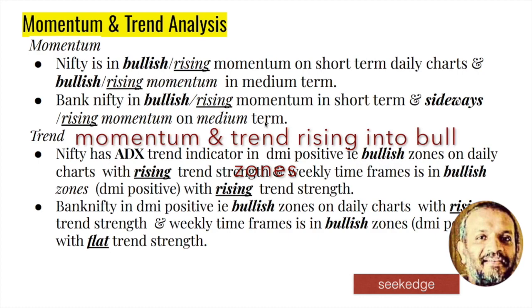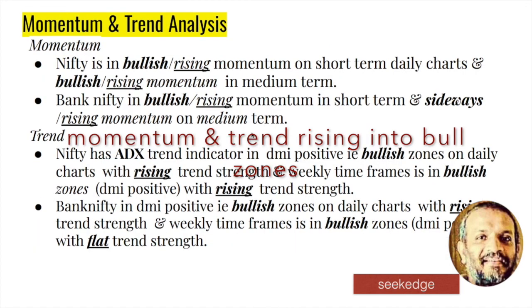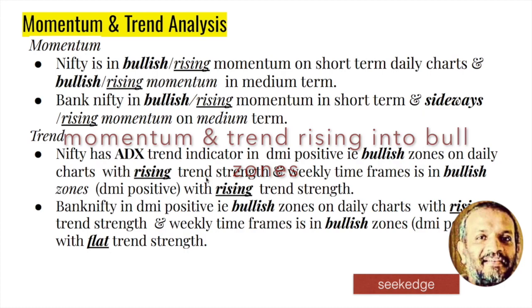Bullish rising momentum on the daily charts and the weekly charts on Nifty, and the weekly charts still sideways and rising on the Banknifty, but short of absolute bullishness. So, the hedging indicator that we are using to track the trend indicators, DMA positive crossover, bullish zones, so both, right?